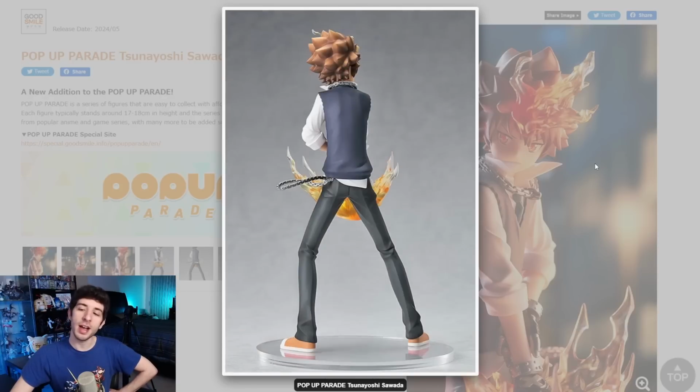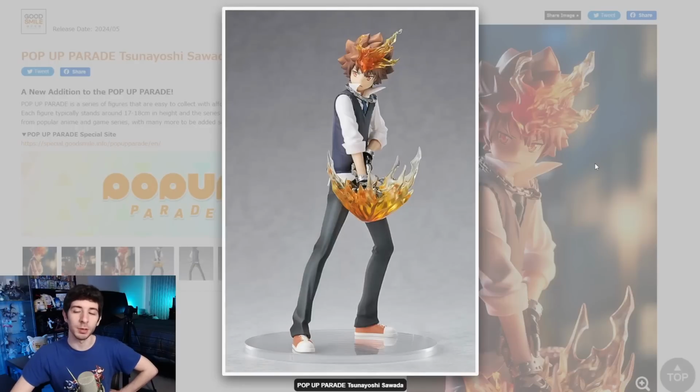The only thing I would want is if they gave you a mini figure of Reborn to place on the bottom of the base. That would make it perfect. You wouldn't even need a scale at that point, unless you want something bigger. But yeah, I think this looks really nice for what it is.